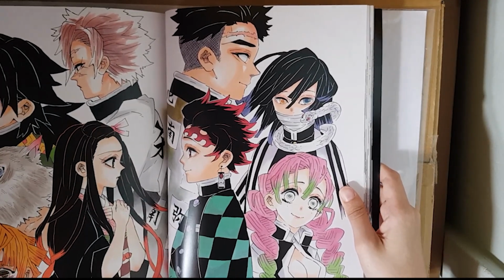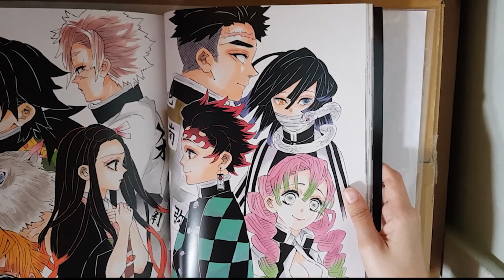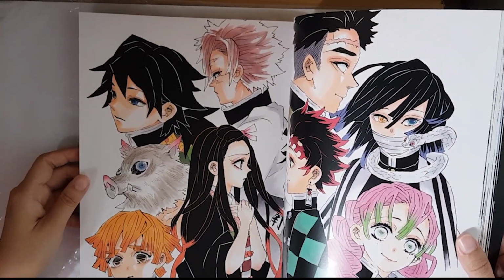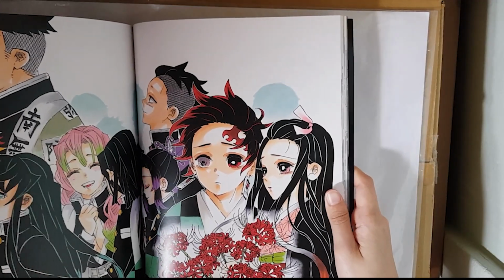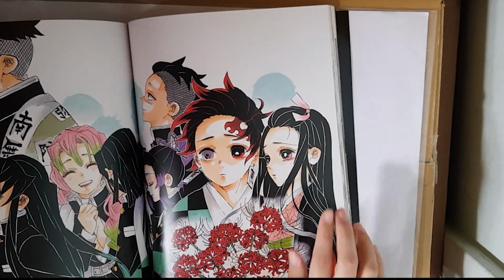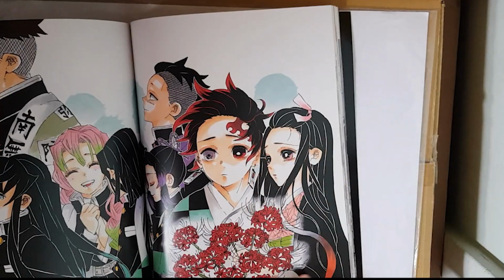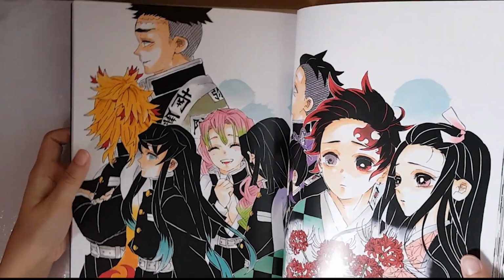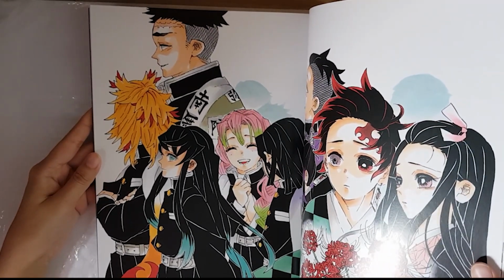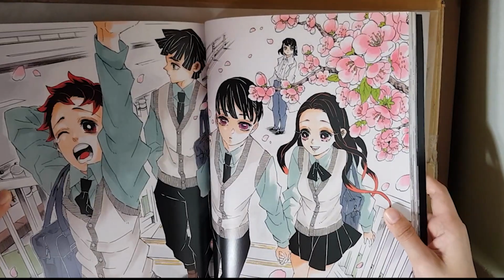Seeing everyone's faces makes me feel sad because the ending wise, lots of people are not around anymore. Oh, this one is a final thing. Yeah, if you read the manga, you know how it is. So yeah, the eyes and stuff. Oh, they're all gone. I'm so sad. Basically, the after story kind of things.